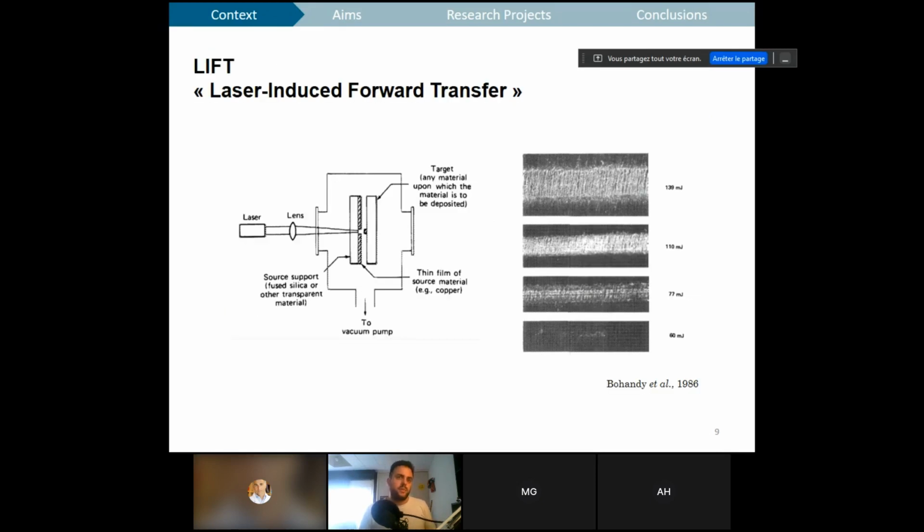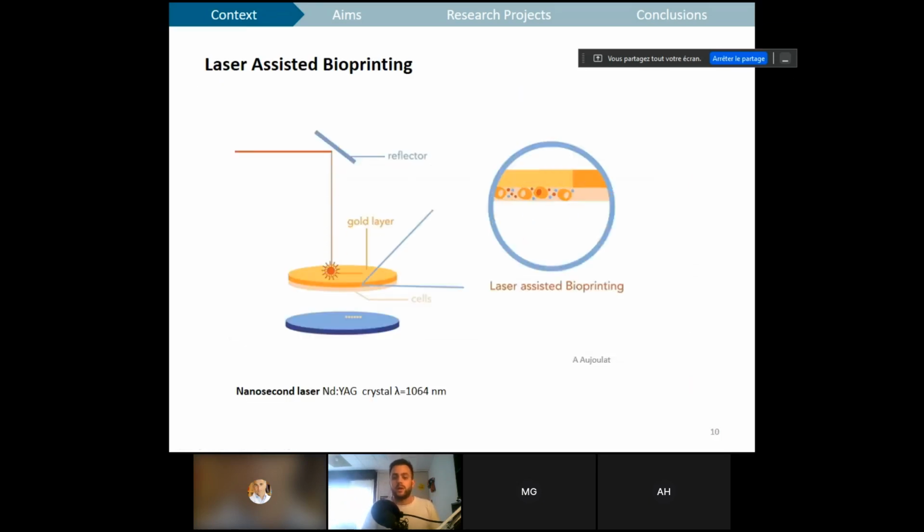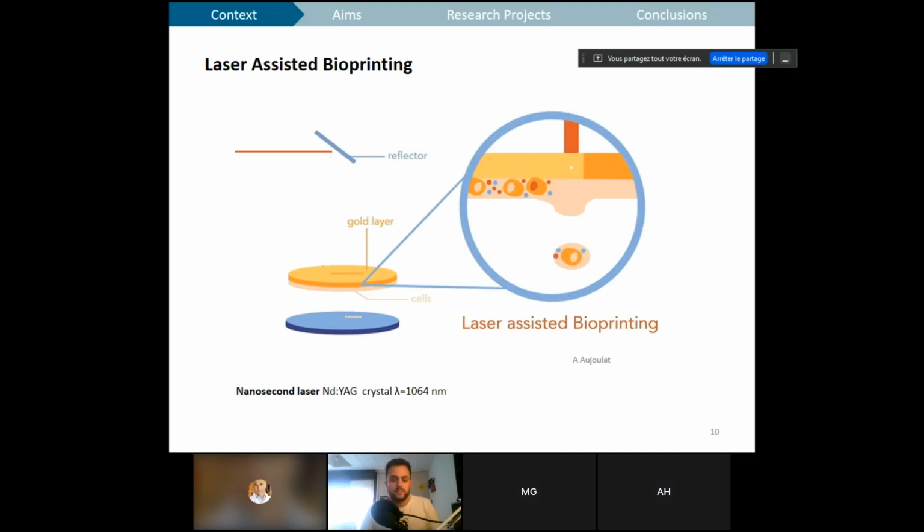The laser-assisted bioprinting derived from the LIFT, which is laser-induced forward transfer, which had many applications in the metallurgic industry. So basically, the laser beam had an impact on a donor slide covered with metal, and then the metal was projected onto a receiver slide. And as you can see, if you increase the energy of the laser, then more metal is transferred. In bioprinting, it is the same principle.